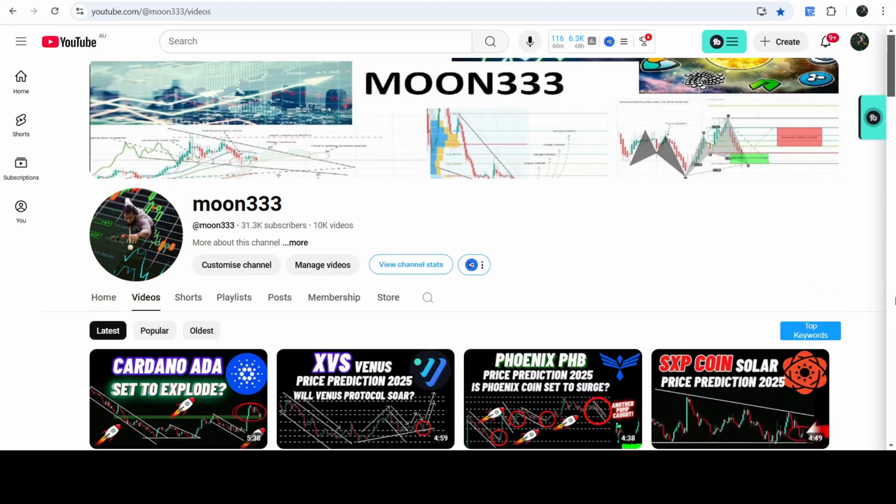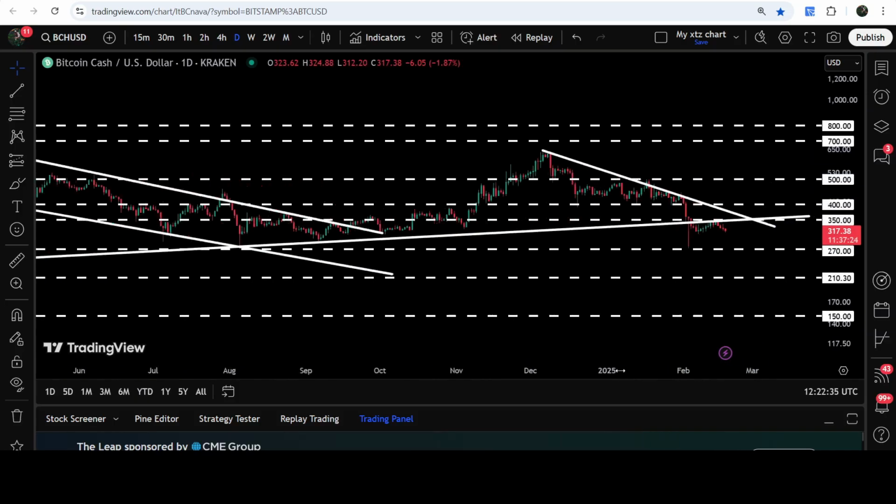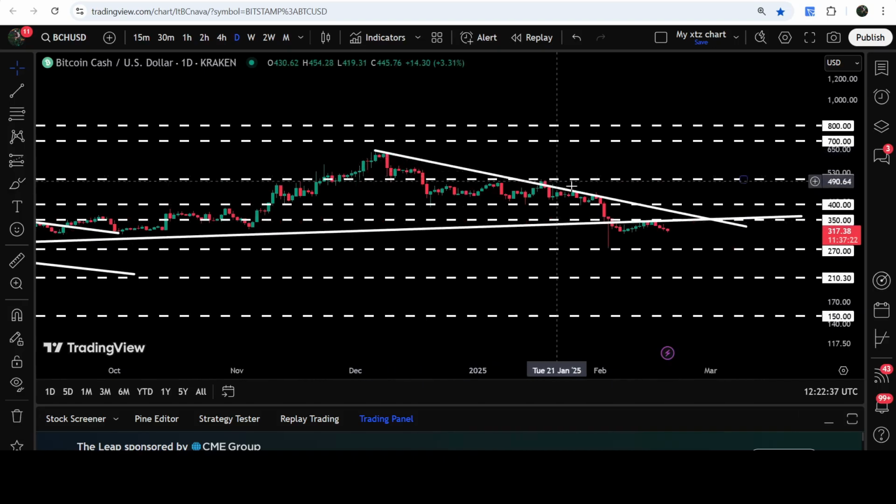Welcome to the new update on Bitcoin Cash. Recently, the price line of Bitcoin Cash broke out of this quite long-term down channel on the daily time frame chart. After the breakout from this channel, we had a nice pump. The price got rejected by another downtrend resistance. You can see that for the past several days or weeks, it is getting rejected by this resistance.